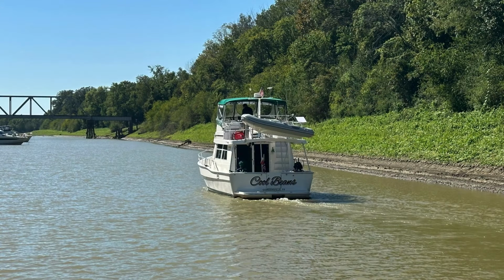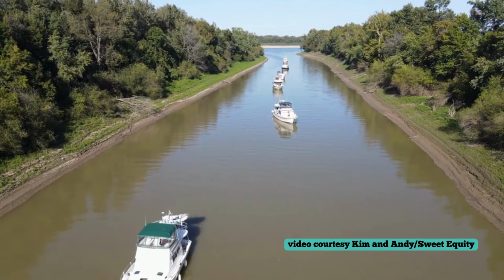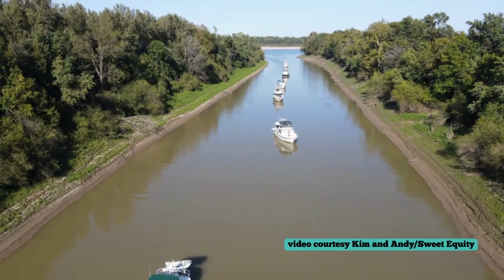Another looper took this amazing drone footage of our anchorage. There's Cool Beans at the bottom. It's so neat to see us from a bird's eye view.